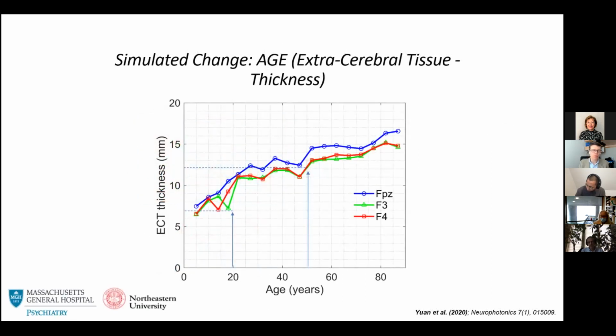So we went back to our studies with Northeastern University with the Chen Chen Fang group, and we wondered about the differences in population. Our depressed subjects were more in their mid 40s or early 50s, while our healthy volunteers were typically in their 20s, and you can see that there is a difference in expected thickness of extracerebral tissues.